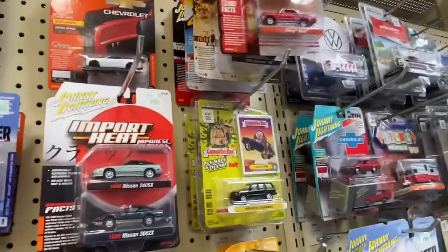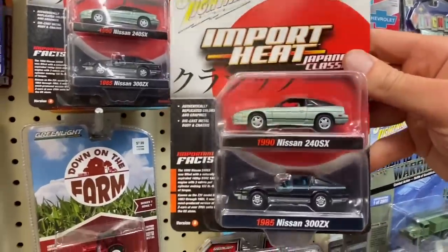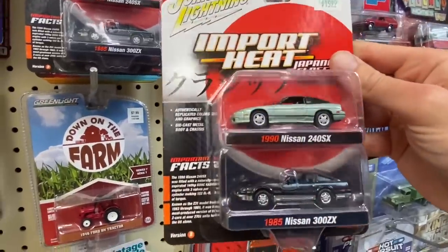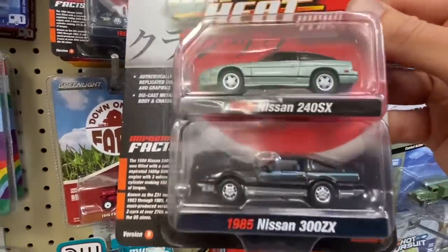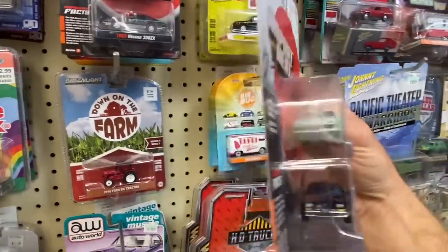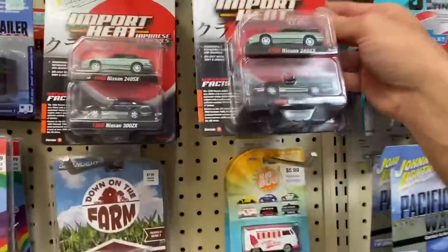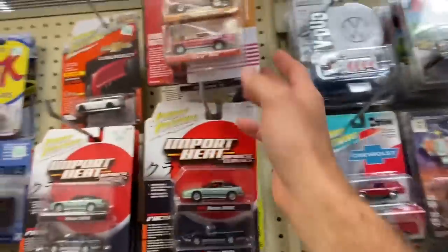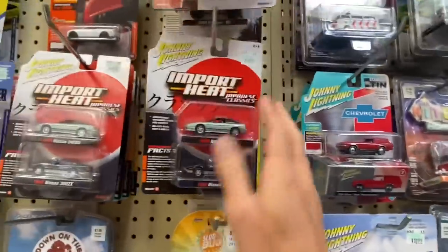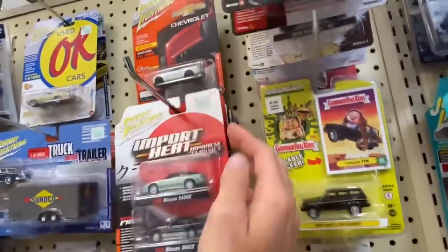It's the first time I've seen these in the wild. Definitely pretty cool. Something that I would have picked up in my earlier collecting days, but now I'm being a little bit more selective. I do plan on collecting more premium models as opposed to Hot Wheels mainlines. But I'll let these stay behind.